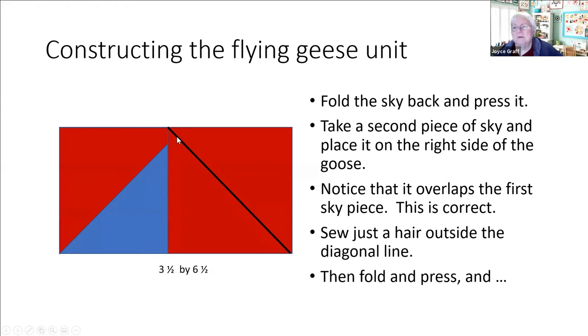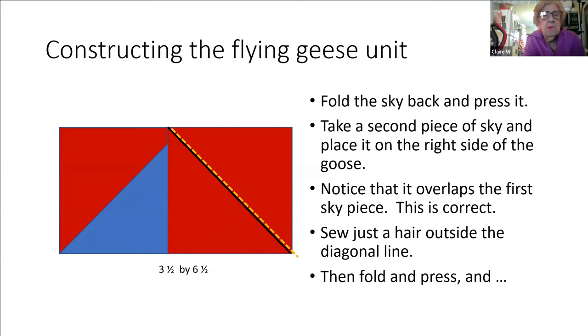Is this all cotton material? Is the material made of cotton? Yeah, you normally quilt with material made of cotton, yes.